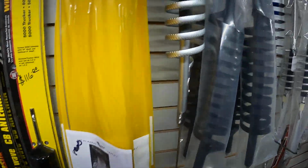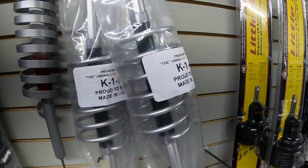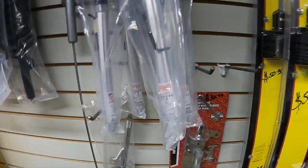And we have the Viper antennas here. The Vipers are going for $80. The Black Widows are going for $100. And our Predators are also going for $100.